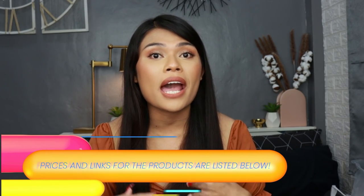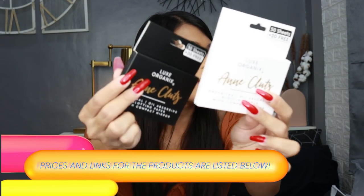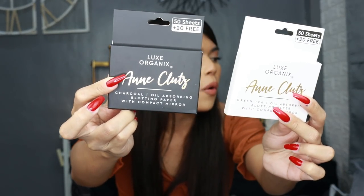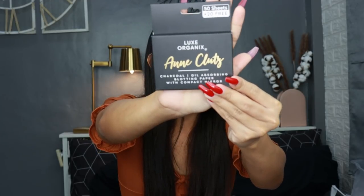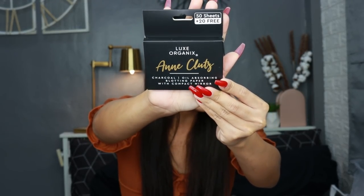So for the first item we have here, this is the brand new Luxe Organics and Klutz oil blotting paper. Super huge congratulations kay Mama Ann for this collaboration. We have here the green tea variant. This one has a compact mirror. And this one is the charcoal variant, and it also has a compact mirror. At saka, the origin of this is so fitting kasi Mama Ann is really oily. So you best believe, girl, that this is really gonna work.